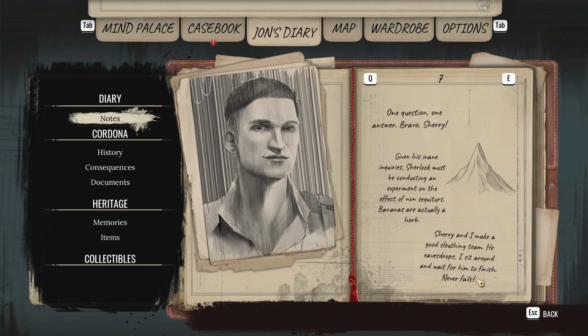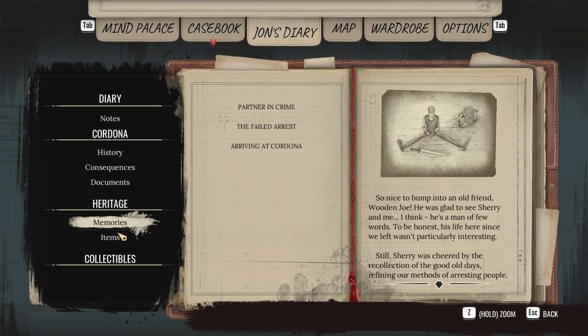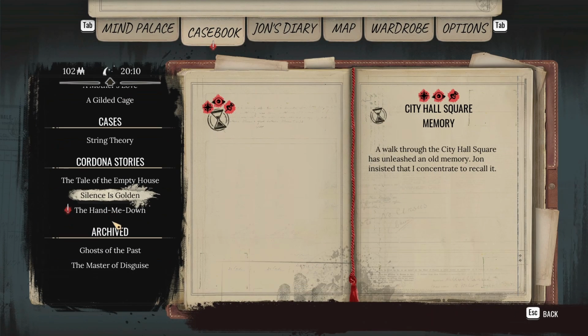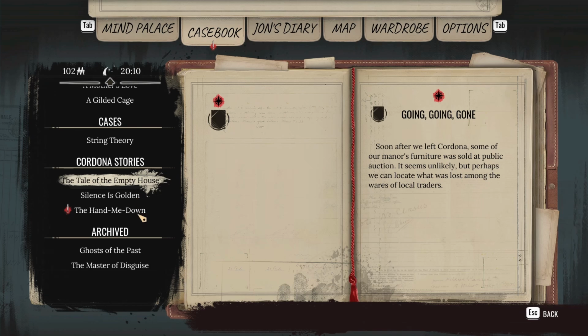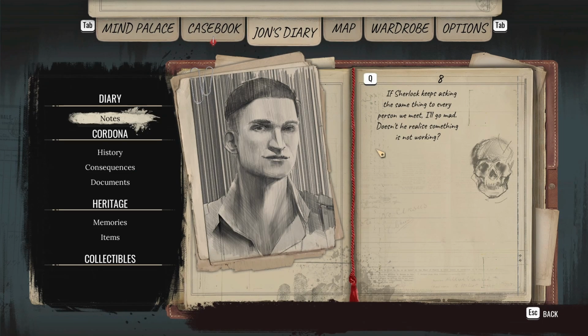He eavesdrops. I went and eavesdropped on some guys somewhere downtown or something, and it gave me a new quest or something. This one? No. This one? No. Is string theory. Where's string theory? Here we go. So give me this case. Apparently some local music teacher has been putting up posters in Central Scalatia around St. Clement's Cathedral appealing for information about a stolen violet. Some other side case that I managed to find because I was eavesdropping. So that's what that one was about.